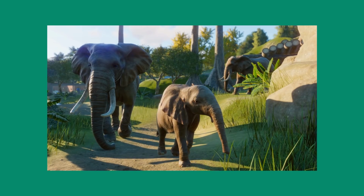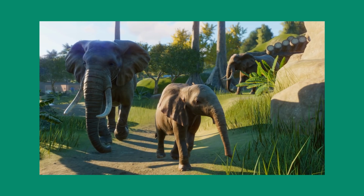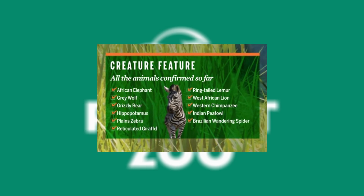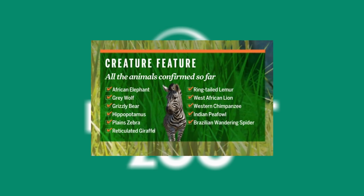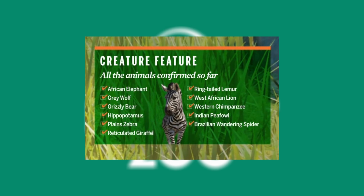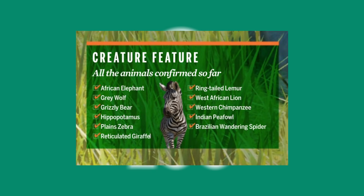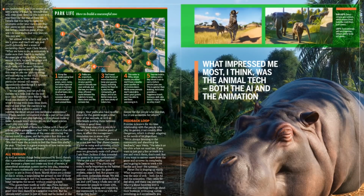So it does mention that attention to detail that we've already touched on, down to the individual stripes on a zebra, which are going to be different. And then we do mention all the animals that have been confirmed so far. We did a specific video on this, so a lot of the ones we mentioned have been confirmed again in this article. Quite an interesting note that we've not seen mentioned anywhere else is scars and wounds. If animals fight with each other, they will develop scars and wounds, which will remain with them for the rest of their life. Again, little details like that set all the animals apart and give them their own individual personalities.